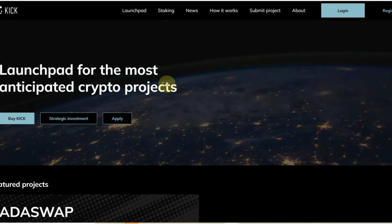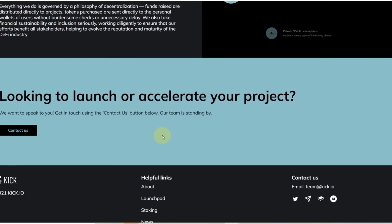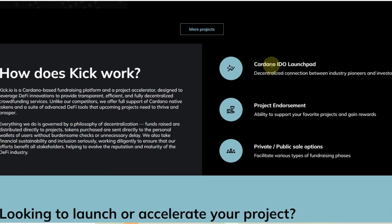Looking at this other project I wanted to talk about, Kick.io, just to make this Cardano update a little bit more interesting. Kick is a launchpad. You might have heard about Kick, a launchpad for certain projects on the Cardano blockchain, which is decentralized. The goal is to get fully decentralized, and it's basically a decentralized launchpad.